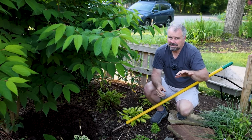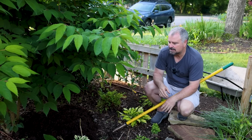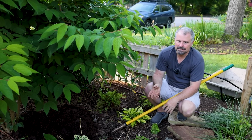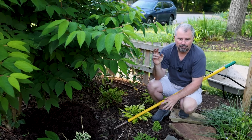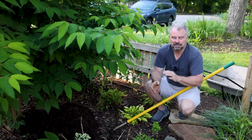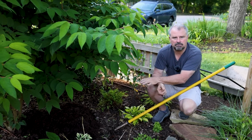You probably need about 3 to 4 inches to really have good weed suppression. I tend to only use about 2 to 3 inches of mulch at a time, and we'll mulch 2 times a year for the reason of weed prevention. Typically, I'm shooting this in May.